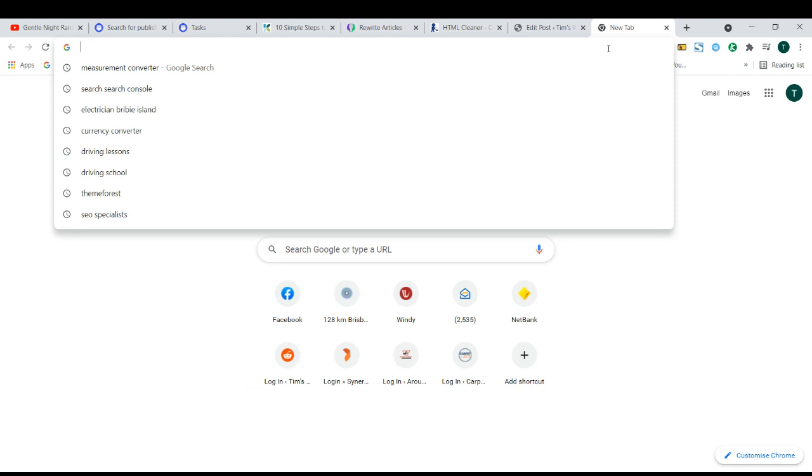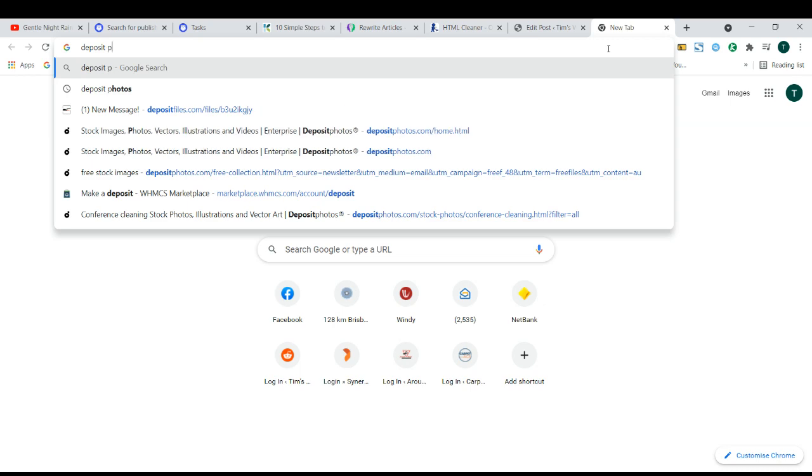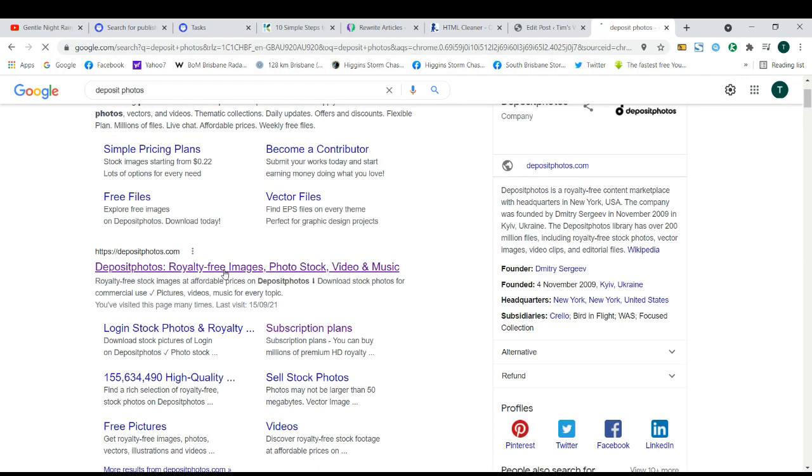Unless you've got something like Shutterstock, I mean, the cheapest place I've found for stock images, if you want to pay for them, on Shutterstock they can be fairly expensive. They might cost you $10-20 per image, but Deposit Photos, I've got an account with them, and basically they cost me about $1 an image.